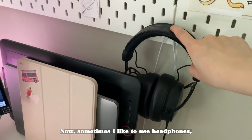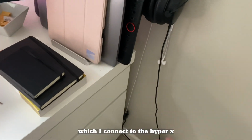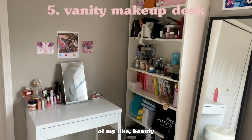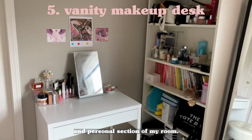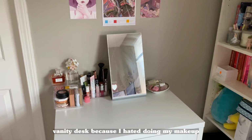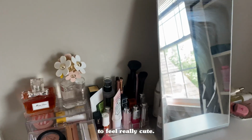Sometimes I like to use headphones, but most of the time I'll just use my Apple earbuds, which I connect to the HyperX connector. Over here is more of my beauty and personal section of my room. I decided to invest in one of these vanity desks because I hated doing my makeup at my normal desk, and it just gives me a place to feel really cute.